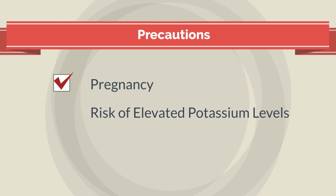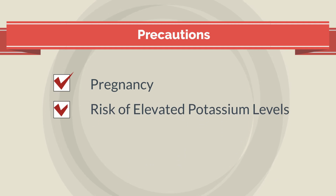The second precaution is for people with high potassium levels. LisinoPRIL should be used with caution if you already have high potassium levels, or if certain risk factors exist for developing high potassium levels. Such risk factors may include kidney disease or concurrent use of LisinoPRIL with other medications that tend to raise potassium levels. For this reason, it is always a good idea to let your doctor know if you are taking any potassium supplements, or even in some cases, potassium-containing salt substitutes.